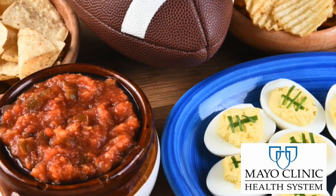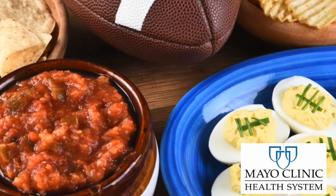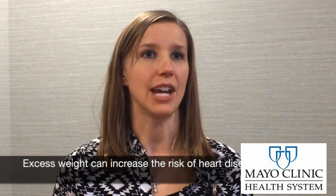There are many negative effects that can come from overeating at a party. The average person eats a day's worth of calories at a party. And this can add weight to your middle especially, which is the worst place to carry your weight because it can increase the risk of heart disease and diabetes.